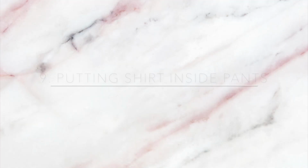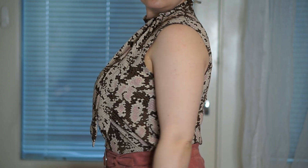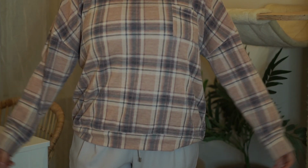Number 9, putting your shirt inside your pants. It always works to put all of your shirt inside your pants or a skirt. It just works. It's very nice. It's cinching your waist. But there's the other thing where sometimes you just don't feel like showing off your tummy and everything, and you just want something to lay on top of your body, but at the same time you don't want it to look like a potato sack.